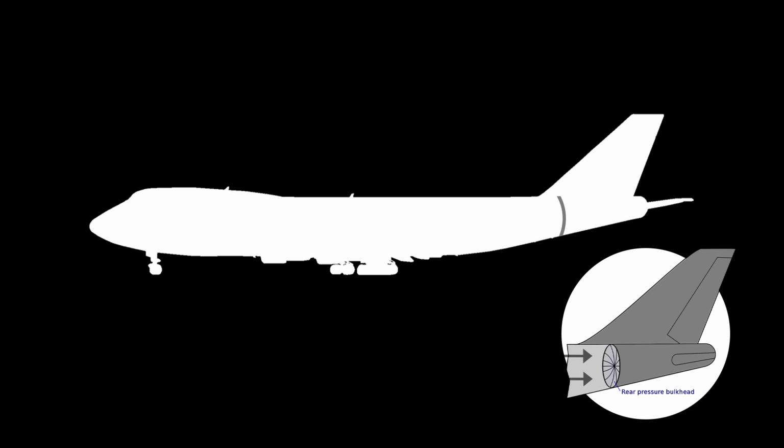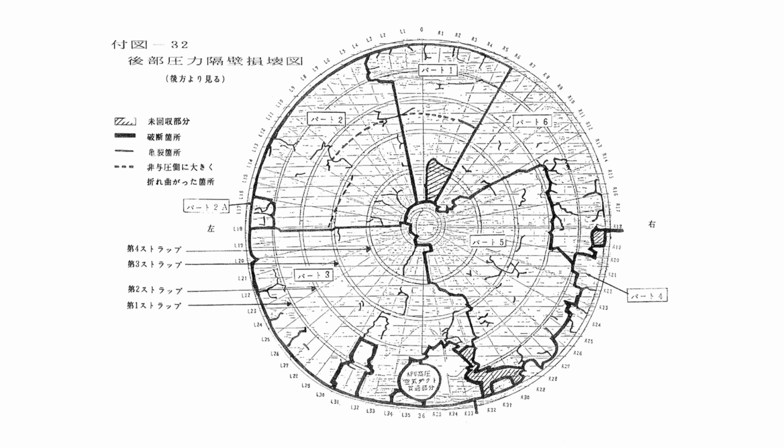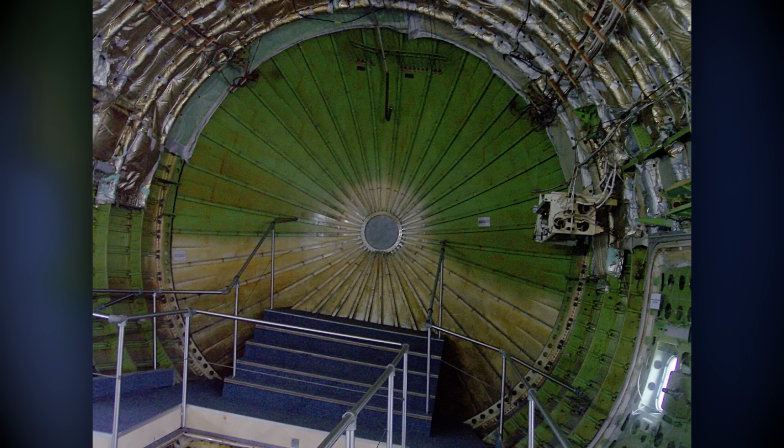The fuselage of an airliner is essentially a pressure vessel, and it's pressurized to maintain a hospitable atmosphere for passengers, even when the plane is at very high altitudes, where the low pressure would normally make it difficult to breathe. The aft pressure bulkhead is the rear component of this pressure seal, and the damage done to it in this incident was so extensive that Japan Airlines did not have the expertise to fix it, and so contracted a Boeing repair team in Tokyo.